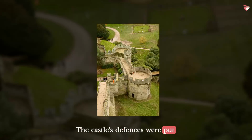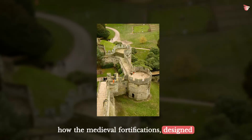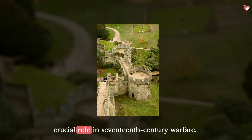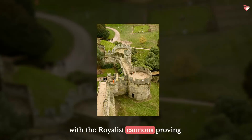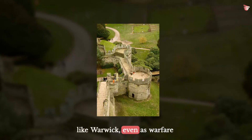The castle's defences were put to the test again during the English Civil War. In 1642, Warwick Castle found itself besieged by royalist forces. The castle was held for Parliament under the command of Sir Edward Peyto, while the royalist forces were led by Spencer Compton, the second Earl of Northampton. It's fascinating to consider how the medieval fortifications designed centuries earlier still played a crucial role in 17th century warfare. The siege was ultimately unsuccessful, with the royalist cannons proving ineffective against the castle's sturdy walls. This episode highlights the enduring strategic importance of castles like Warwick, even as warfare evolved with the introduction of gunpowder weapons.